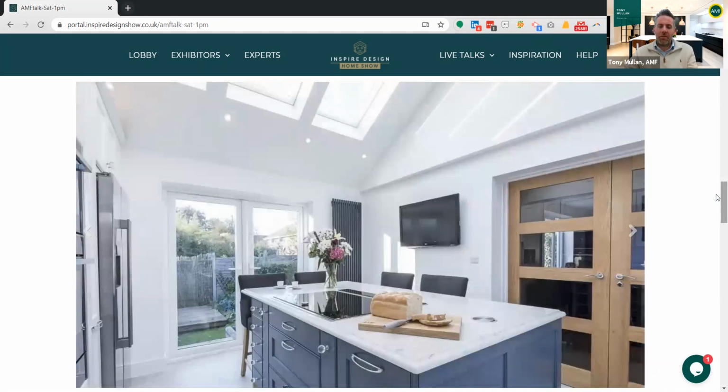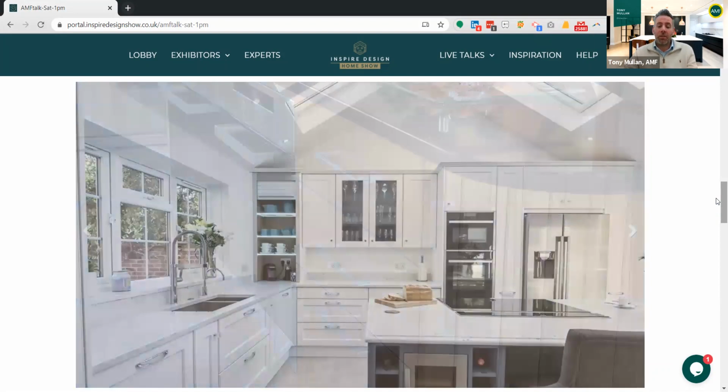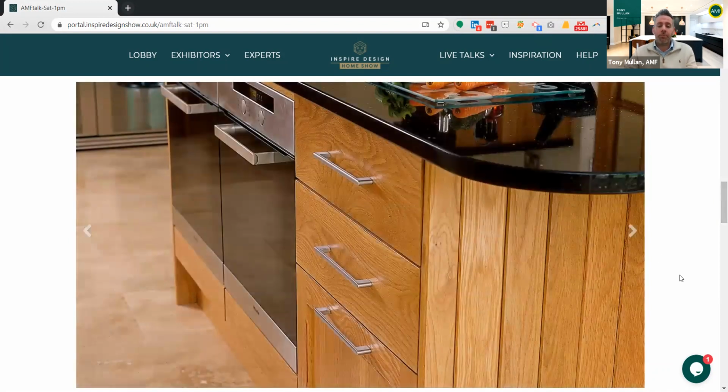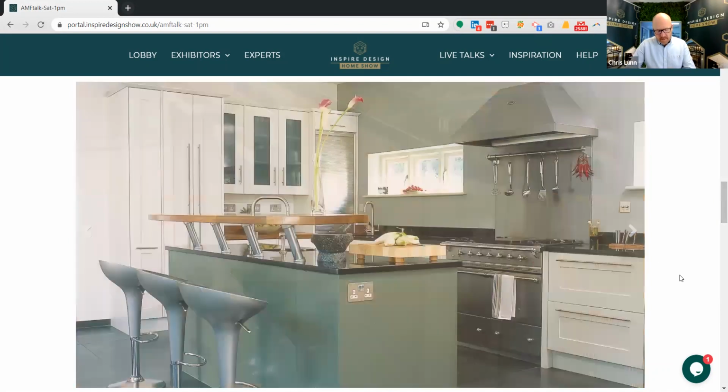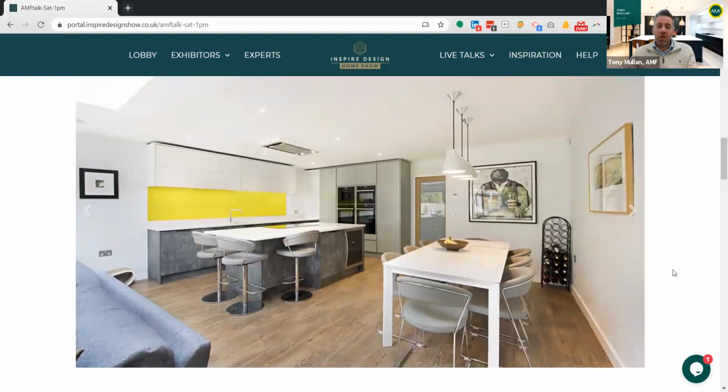So probably the difference in terms of percentages is about 25% different between shaker and in-frame shaker. Okay. And then the last one, which is the contemporary style kitchens.